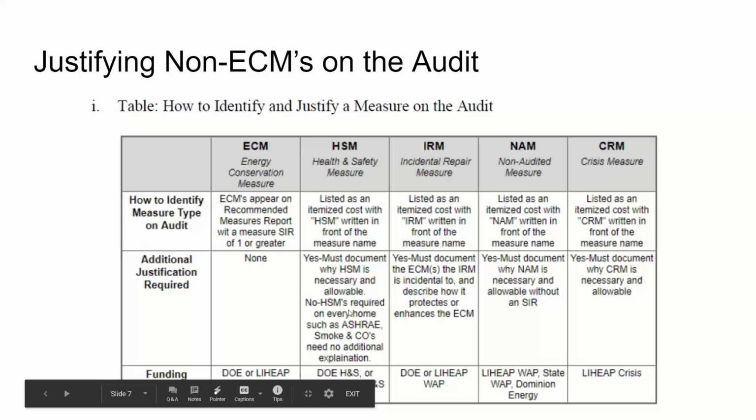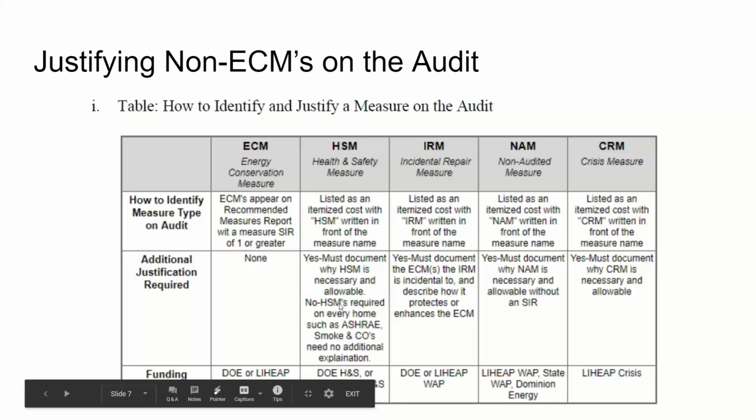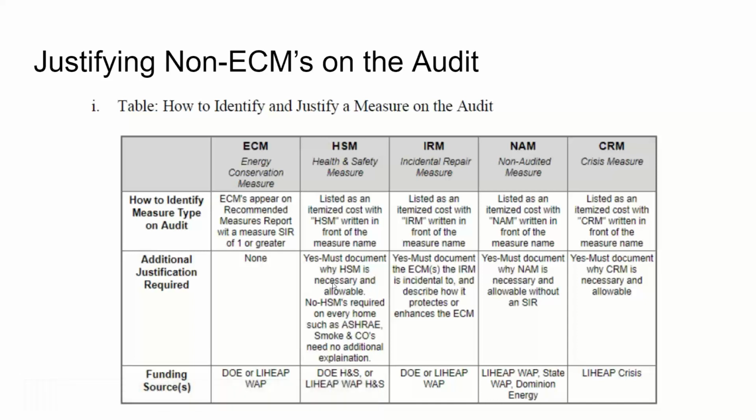So it's really not necessary for you to go to any great lengths to explain why you did some of these, but there's a bunch of other health and safety measures that you're not going to be doing on every home, and that's when you're required to write down why. What was the unique situation at this house that warranted you doing that measure?